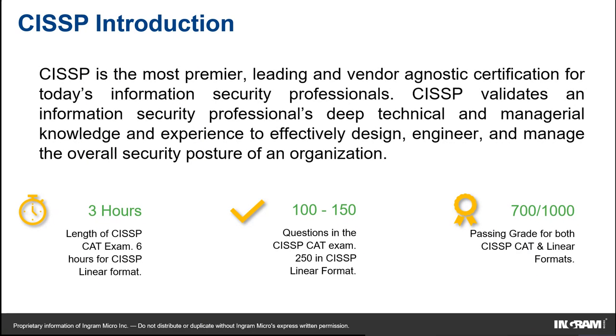And to also let you know about the certification itself, it's a vendor neutral certification. It validates information security professionals' deep knowledge into technical and managerial skills, and also their experience to effectively design, engineer, and manage the overall security posture of an organization. So it is not limited to network security or database security. It will look at all aspects of security.